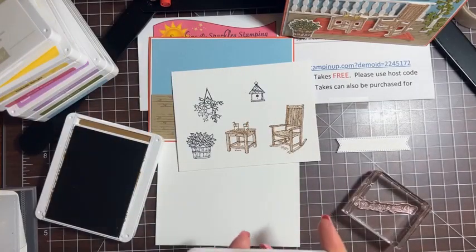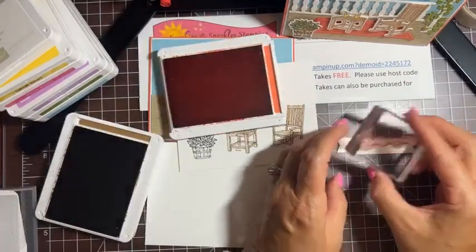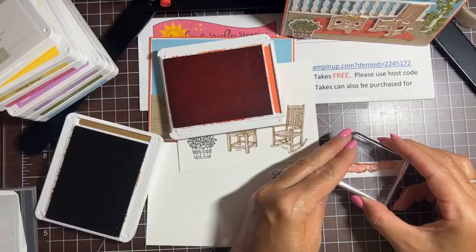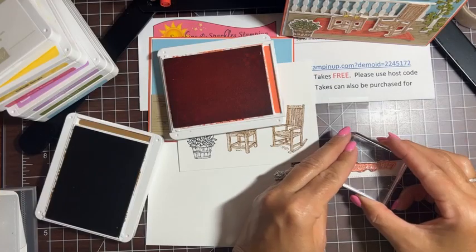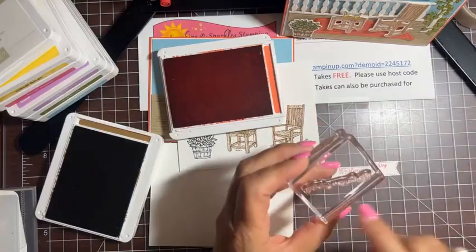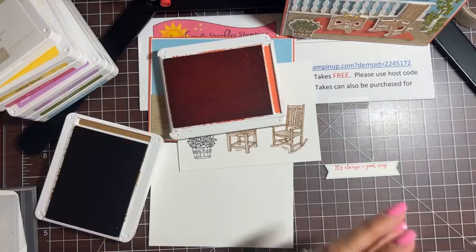This card takes a minute, right? There's a lot of moving parts to this. Let me pull this down a little bit just so I can kind of center it. And it's kind of a tight fit, so I want to kind of stamp this towards the top. Now, the other thing you can do is just line up both stamps one right under each other, and they fit pretty good. But I didn't do that.